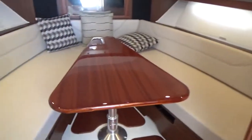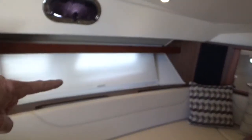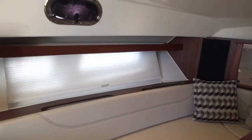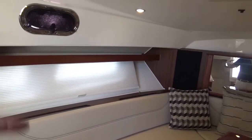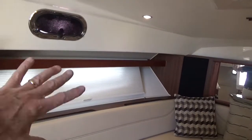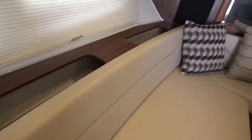All right, so let's look here in the bow. You have the curtains pulled down here, these shades pulled down. There are two glass panels you saw on the outside, two glass panels on the hull side, which is nice. So if you're in here and you want to see out, you can pull those panels up and look out onto the water. Very attractive. Little storage areas behind.